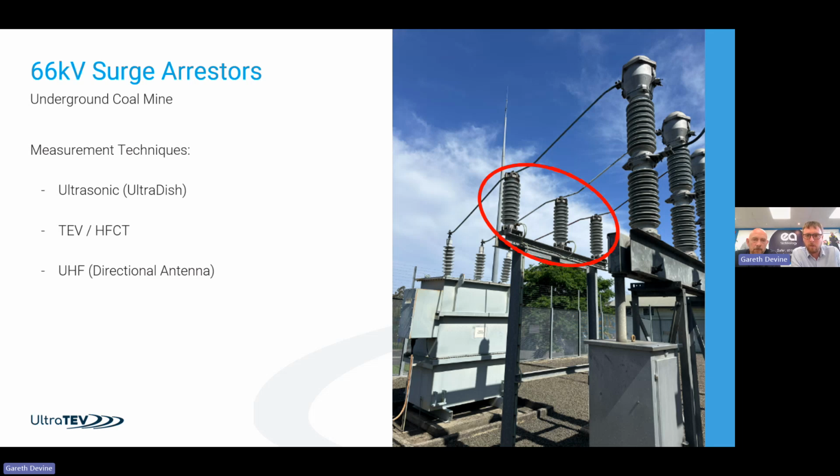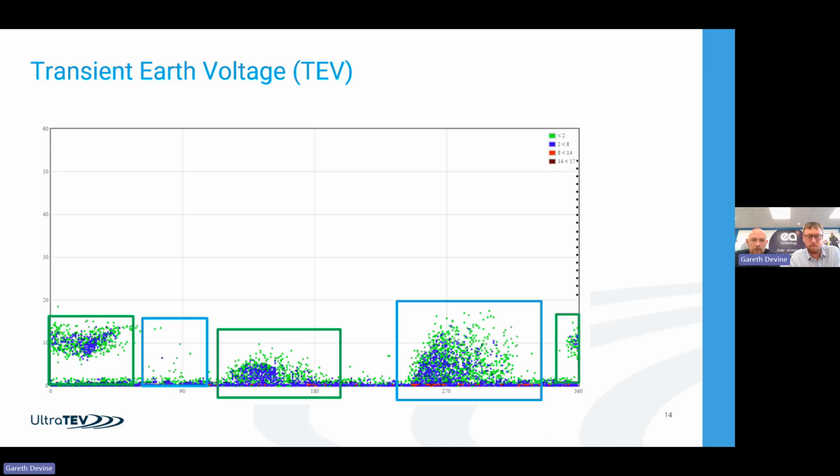On top of that, though, one of the strongest ways of measurement is using the UHF directional antenna. This is moving from the 3 to 80 megahertz range where TEV is measured, and looking up to the gigahertz range instead. So much wider bandwidth there. That allows us to look inside the insulator for any internal voids, any internal issues, while quite helpfully excluding some more of the corona type activity that you get in these locations. So three different techniques, and we're now looking at an outdoor asset, in a 66 kV red line.